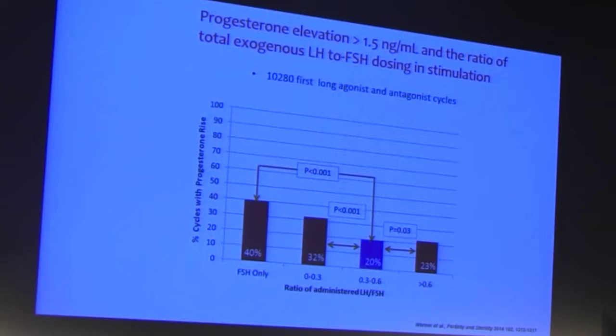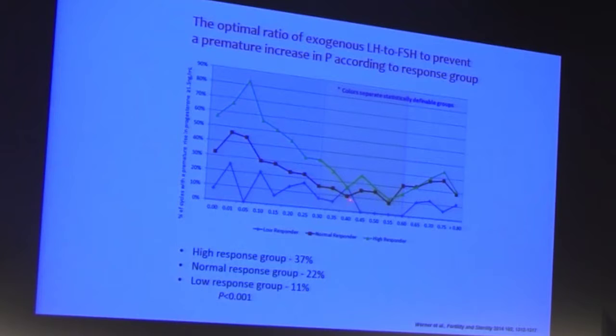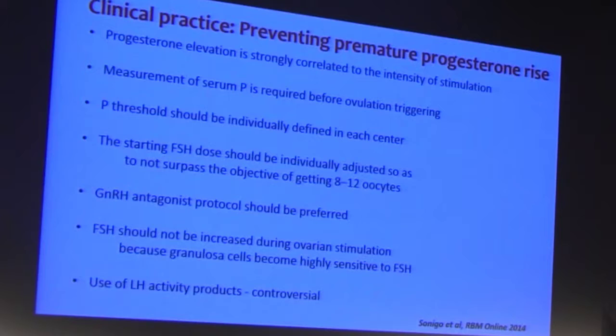And this is true for all kinds of response, for high responders, for low responders. With 0.3 to 0.6 or 2 to 1, the likelihood of progesterone elevation is the least. So I will just summarize and I will finish soon about the progesterone elevation.